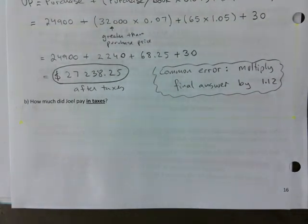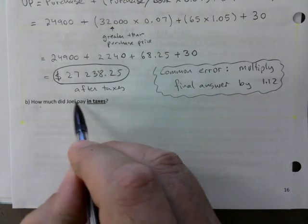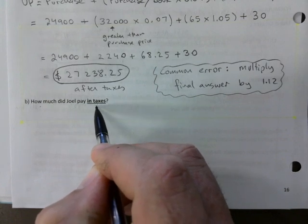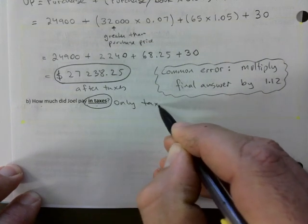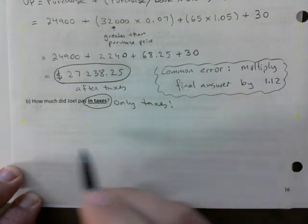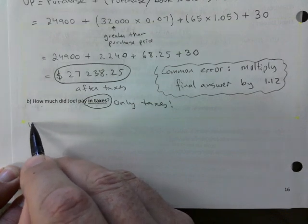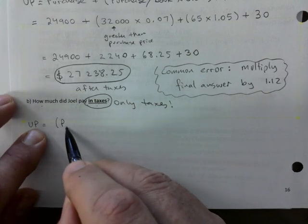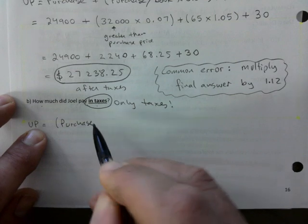I'm almost done, guys. I know I talked a lot today. One more, like, how much did Joel pay in taxes? What if it asked this? Taxes, only taxes. Okay, here it is, guys. You would do this. I have it on my formula. Use private. You simply take this part. Purchase. Write this down because this is a bonus.